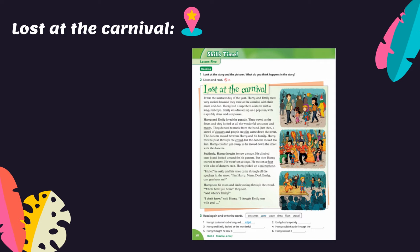So we are talking about a family. Emily, Harry, mom and dad were at a carnival. It is like a big party where people wear special costumes. We have parades, floats, crowds. They are celebrating.